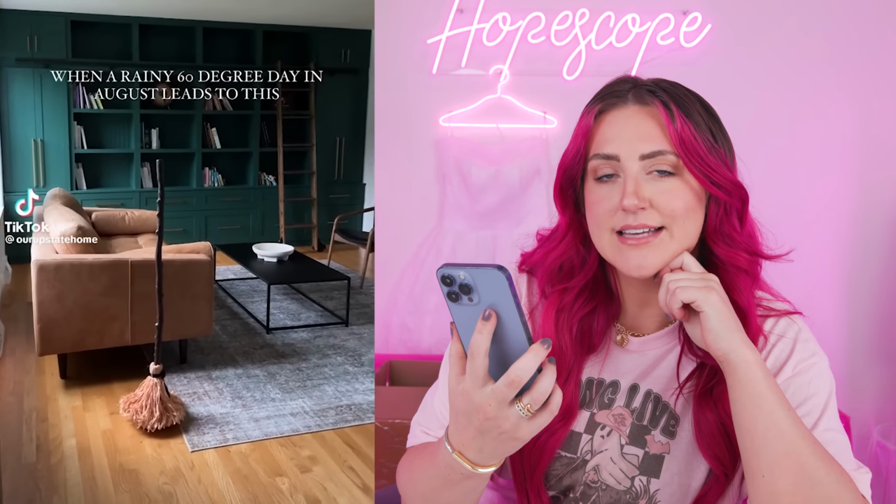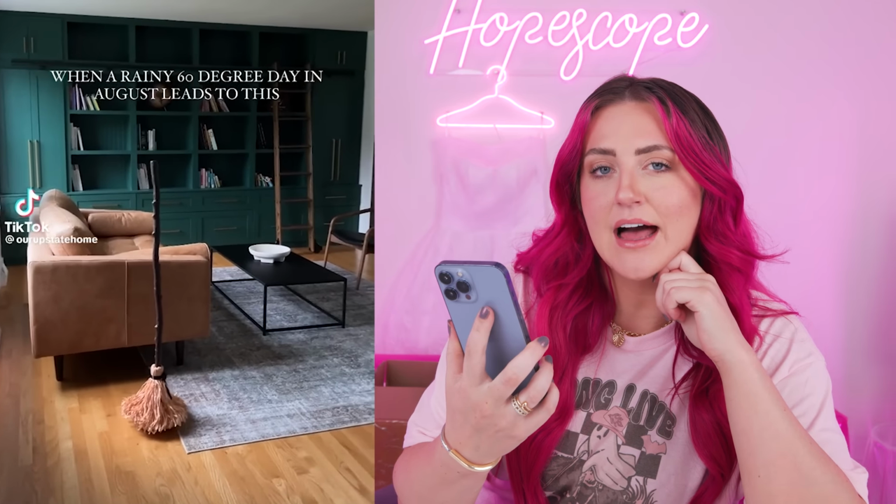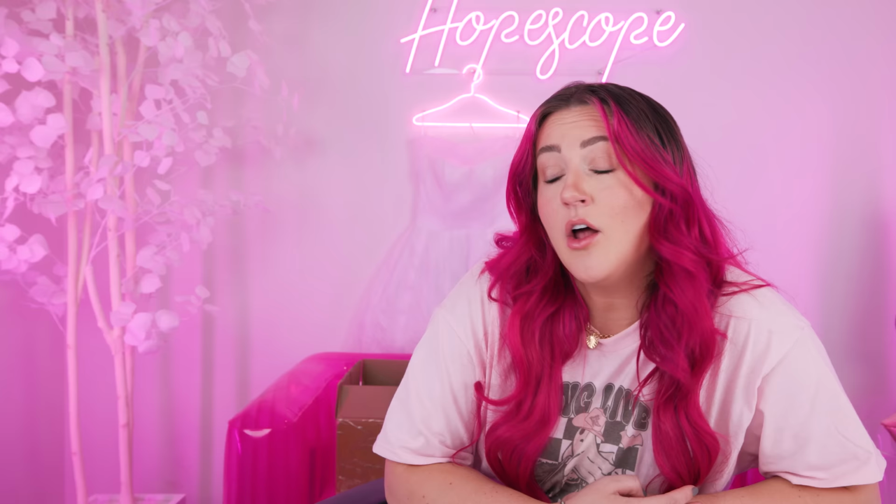I think I'm addicted to Halloween decorations, and I have this little thing to blame. All you need is like a little Roomba vacuum, and then you put a broom on it, and it looks so magical. The only problem is I don't have a Roomba.